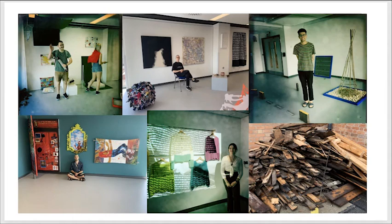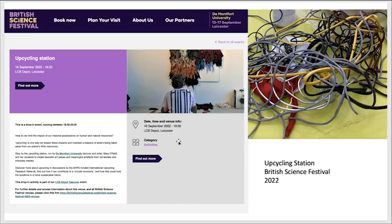So out of this project, we presented an event, the Upcycling Station at the British Science Festival, in collaboration with Sung, and Sung showed videos from the Upcycling Network, and at the same time some of the students came along and did weaving and carving and taught members of the public to weave and to carve.